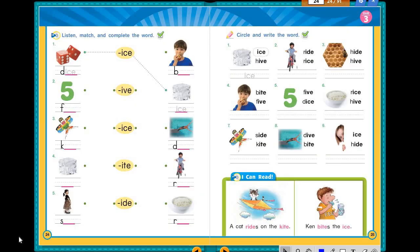Now please turn the page to page 24. Listen, match, and complete the word. We will listen together to the word and try to match it with the right pictures. Okay? Let's see together. Number one, dice, dice with ice, ice with ice. Okay?